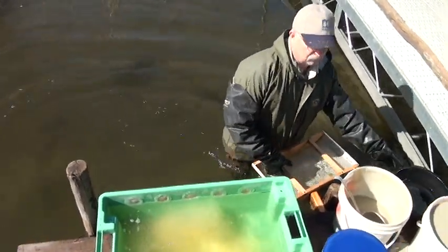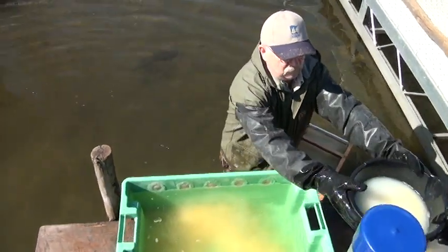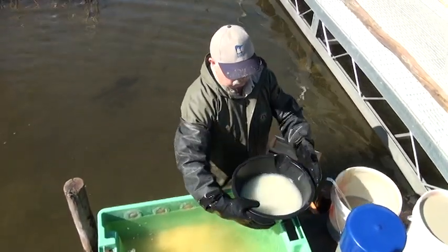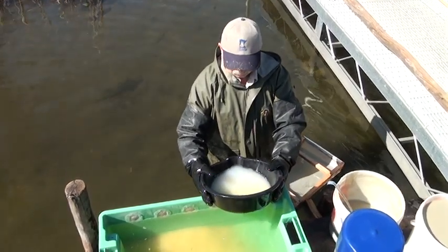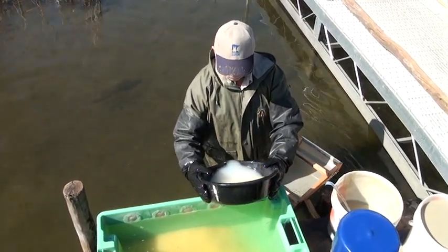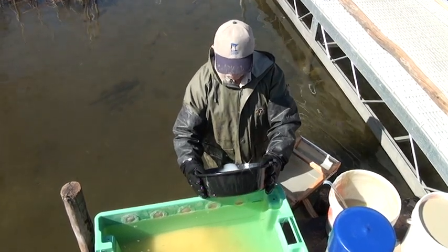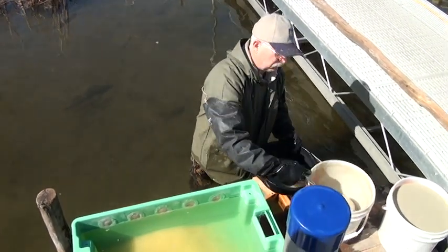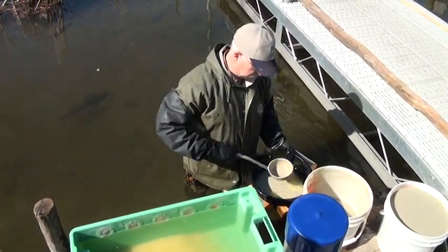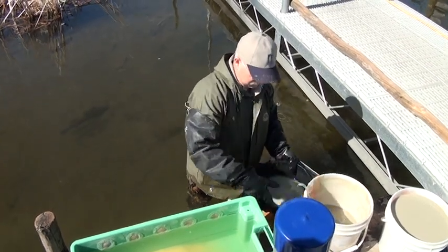How full are you guys getting with your capacity inside the building? Are you getting about full, or you still got a long ways to go? We're probably a little over half our quota. Okay. So how many more days do you think you're going to be doing this? Well, through the weekend into next week. All depends on how the fish run. Excellent.